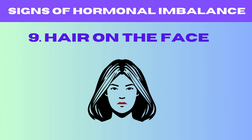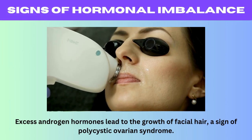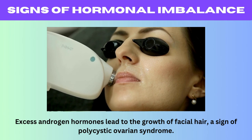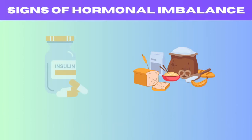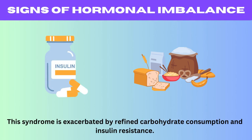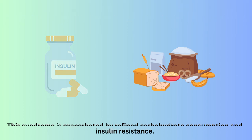9. Hair on the face. Excess androgen hormones lead to the growth of facial hair, a sign of polycystic ovarian syndrome. This syndrome is exacerbated by refined carbohydrate consumption and insulin resistance.